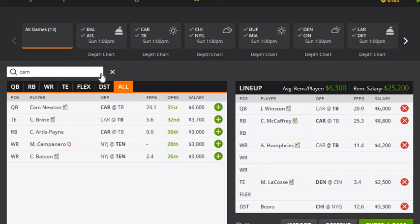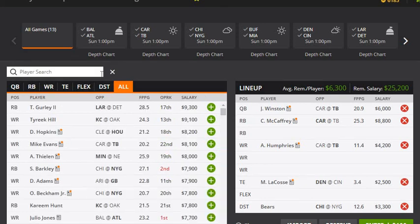So sometimes I don't have the correlation of quarterback and running back, depending on who I'm playing. Like Cam, that's another person you can play by himself, because you can run the ball, and you can do so many things. All right, so CMC is the guy for this week.